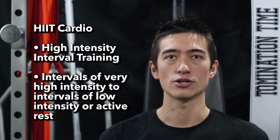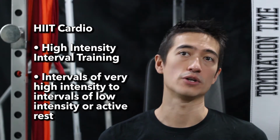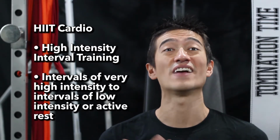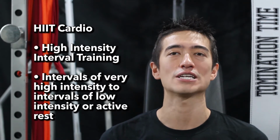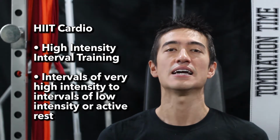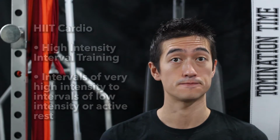The first type of cardio is HIIT cardio, or HIIT. HIIT cardio stands for high intensity interval training. HIIT cardio is where you go from intervals of very high intensity, where you are pushing yourself as hard as you possibly can, and then intervals of resting or active rest.